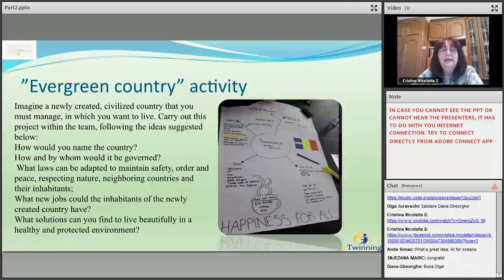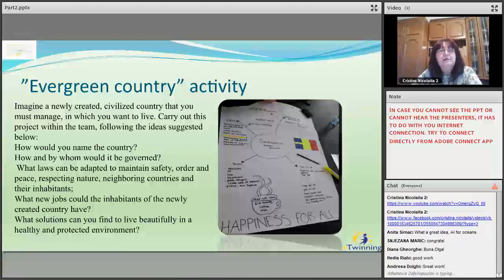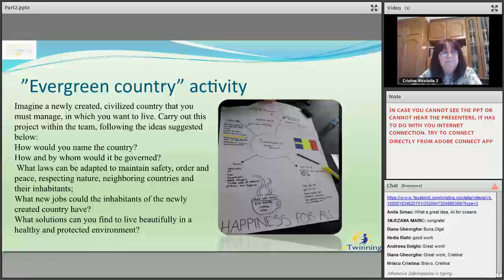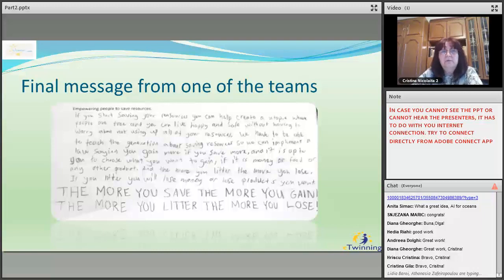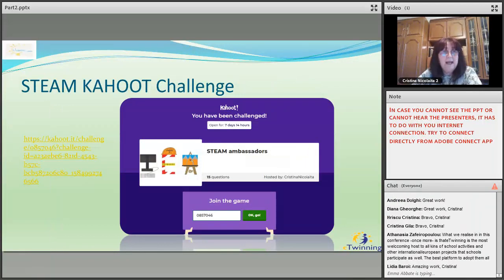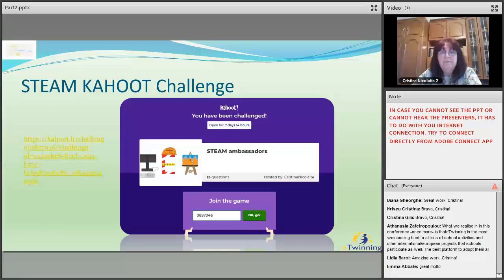Another activity that was our students' favorite was the Evergreen Country activity. Also, there were transnational teams, and they answered these questions, and they created their ideal country, Evergreen Country, and they loved it. And here you can see a final message from one of the teams. Our students took it very seriously. They said at the end, the more you save, the more you gain, the more you litter, the more you lose.